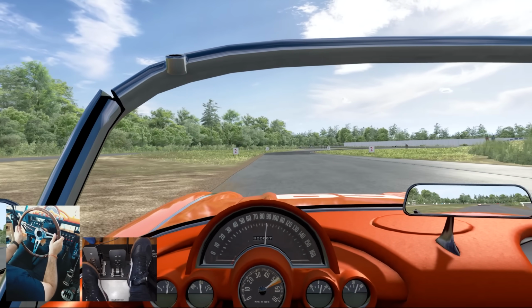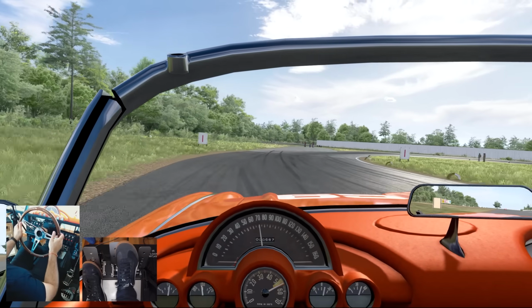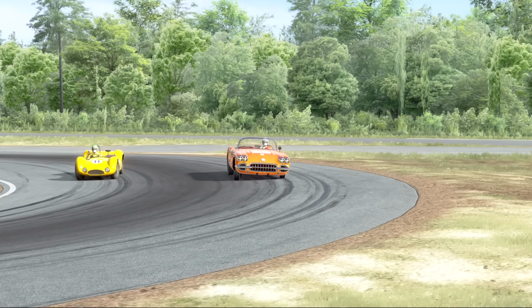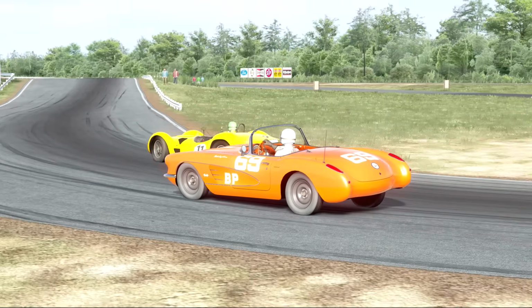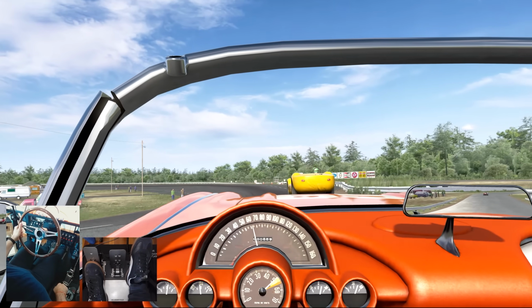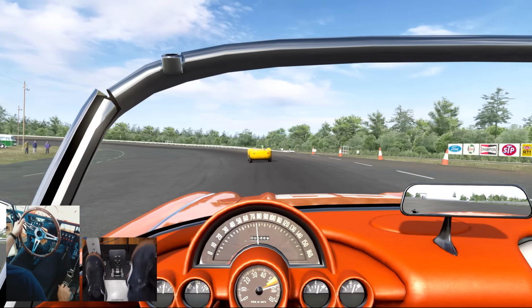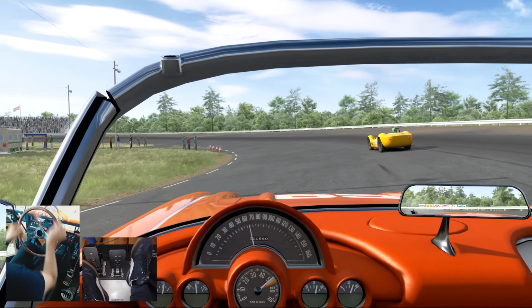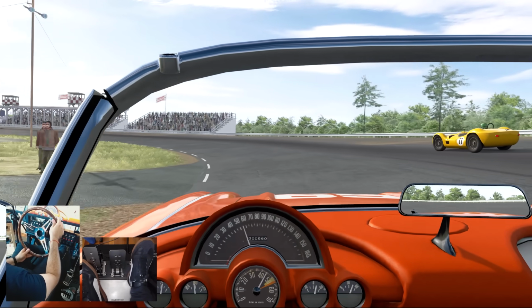So he's going to take a look up the inside into Cappy's. No mistakes this time, outbraking himself. This Corvette C1 is quite a small car. It's very small compared to modern cars, but compared to other cars of the time, it's absolutely colossal. So we'll slide it into NASCAR 3 and 4.